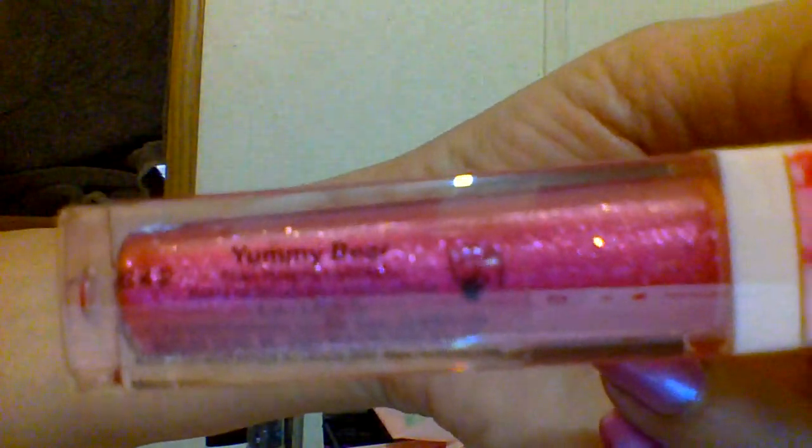All right, so this is what's going on. I found a bunch more lippies, brand new. We haven't used any of them, so we're going to do that, but not right now. I'm going to show you this. It's Lip Injection Lip Balm, and this is Yummy Bear. I'm going to open it and show you what it looks like.